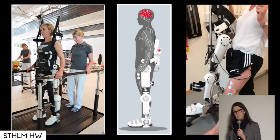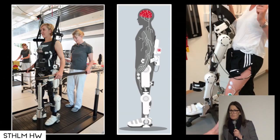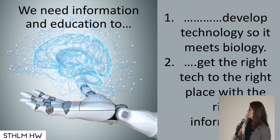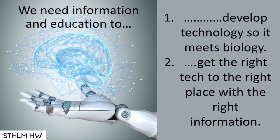And why is that? Lennart mentioned a few of them, but there are also other factors, which is robots should not take care of people. First of all, we don't want to be taken care of. Second of all, robots are assistive tools. We have to get this information out. It's part of adjusting. And then we have the question about evidence. So basically, to be able to reach out to develop the right technologies that meets biology, what we need to do is to have information and education on anyone sitting in this room developing these things, but we also need to have it to anyone who's going to work with it or use it. And that's where I'm going to end it, this talk. Thank you.